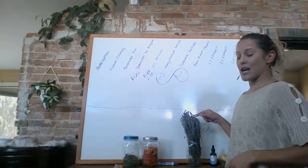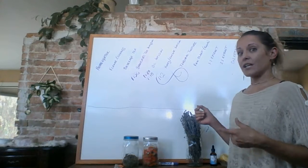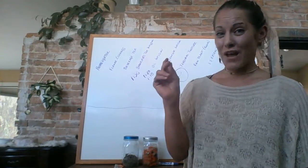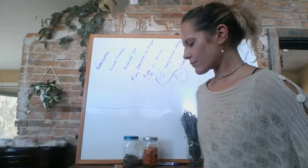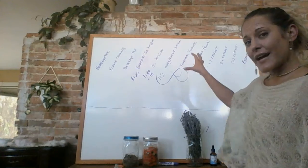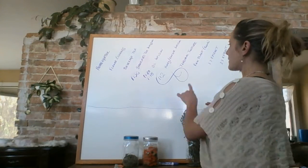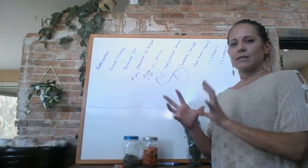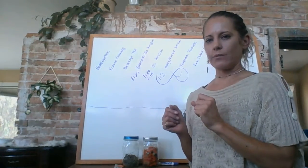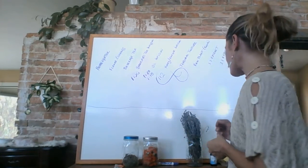Or if I extract this in oil, I'm going to get a lot of oil-soluble constituents. Lavender's intense to eat, just saying. Enough of that. So with the raw plant, you're going to get everything, whereas with every other extract, you're only going to get what that menstruum can grab from that plant because of the polarity of that plant.